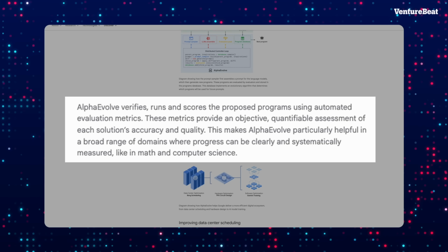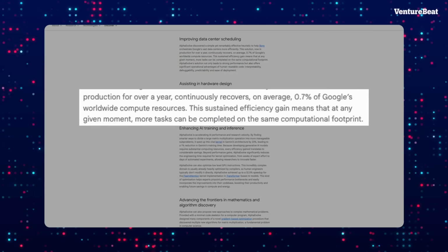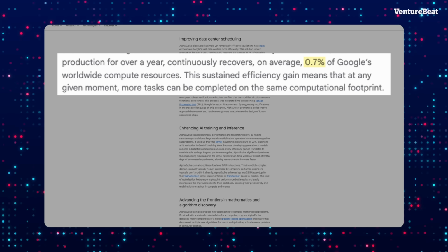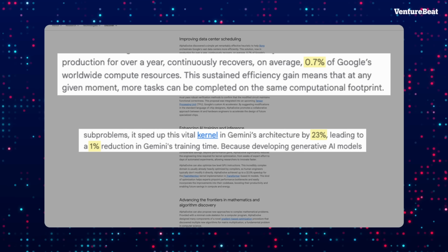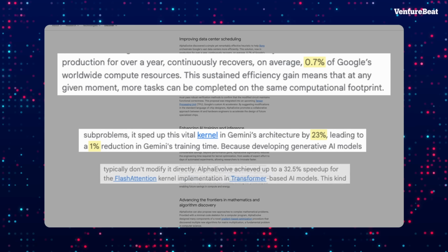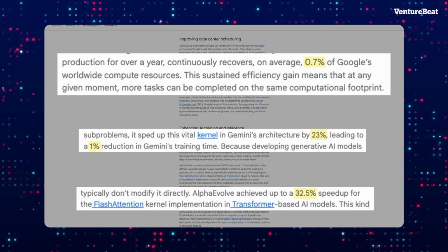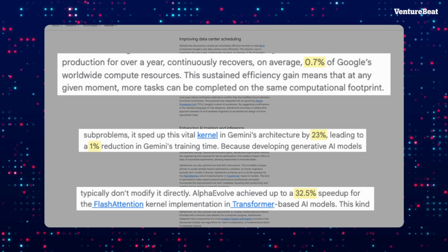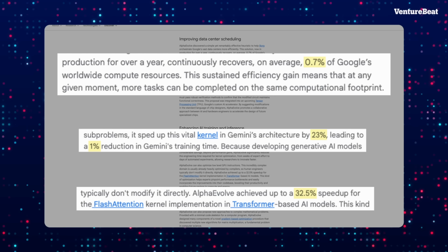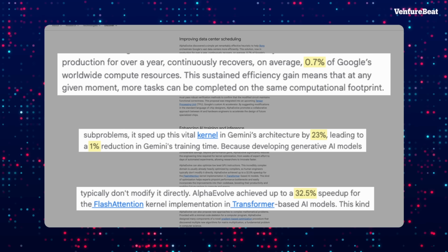Just to touch on a few things from the Google paper in terms of what they accomplished real quick as examples, right? They reclaimed 0.7% of the data center capacity by proposing a new Borg scheduling heuristic. They cut a Gemini training kernel's runtime 23% and overall training time by 1%, shrinking flash attention latency on GPUs by up to 32%, and then simplifying TPU register transfer level while preserving correctness, right? So again, the takeaway is having this concept of better is actually a real-time number the system could compute, whether it's latency, cost, accuracy. So that point is now thoroughly made.